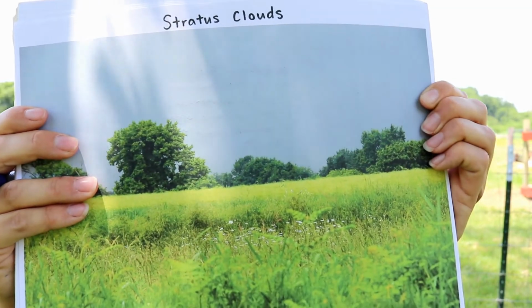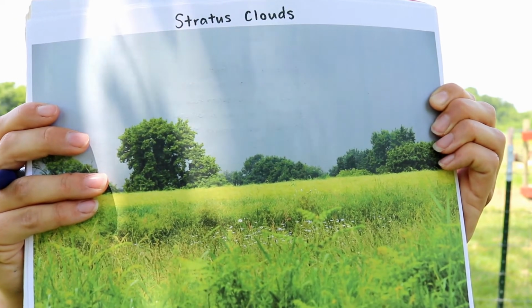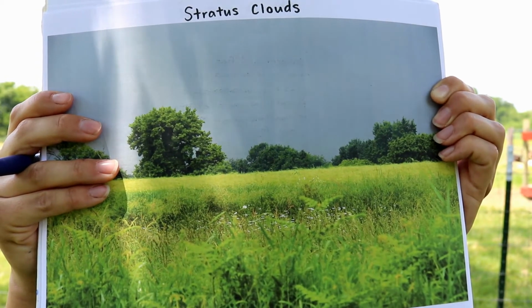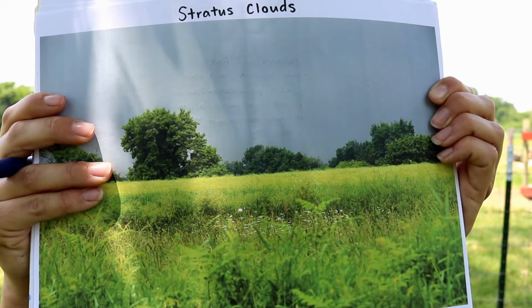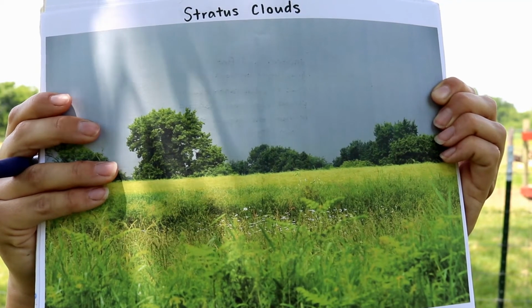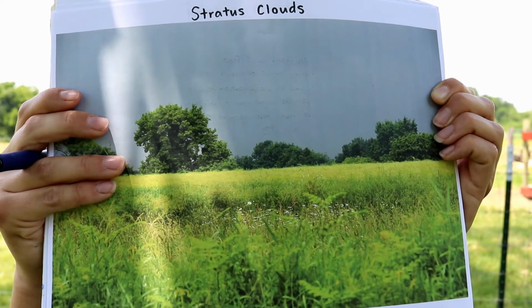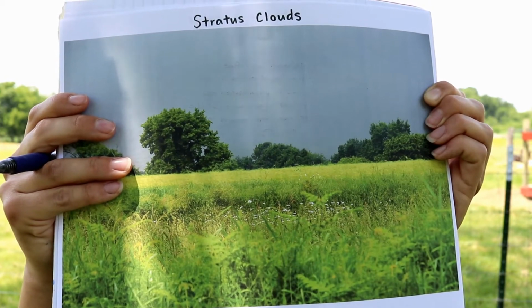And then we also have stratus clouds. Now, this is a flat blanket looking gray layer of clouds, and this may mean you may have no precipitation, or you may have some precipitation, and it would be light rain, some drizzle, those kinds of things. So it's a layer of gray cloud cover, like a blanket.